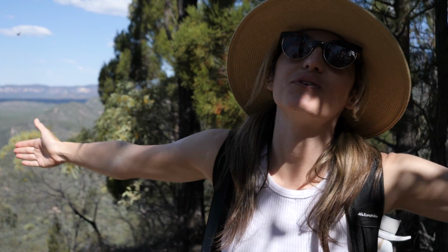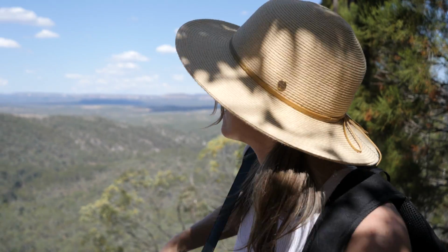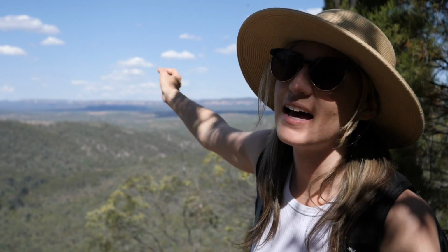This is the roof of Queensland. It's just up from the last little lookout and it's kind of more open over here. It's out of the gorges.